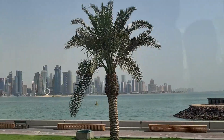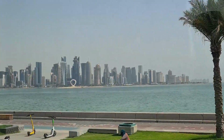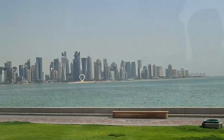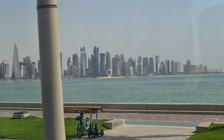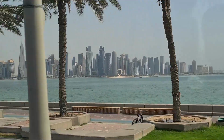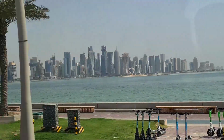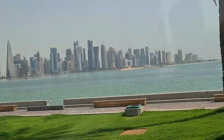And now you can see the skyline on your right hand side in the full beauty. You can also see the Corniche. So Corniche is the waterfront promenade. It's 7 kilometers long along the bay, along the beach, towards the West Bay, towards the diplomatic area. So this is a very popular place for people to jog, to run, just walking, enjoying the weather whenever it's nice weather.